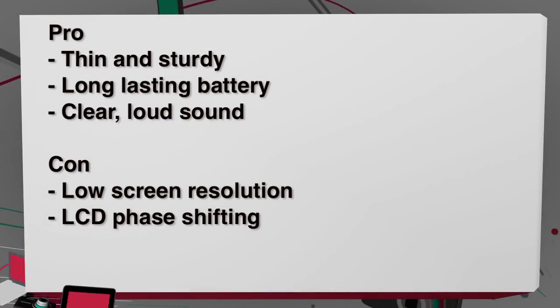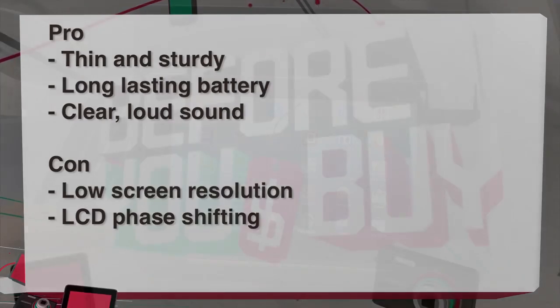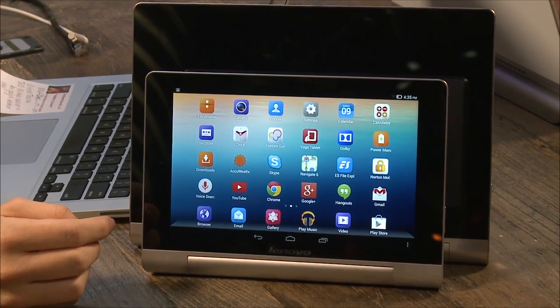The pros on these, very thin, very sturdy feeling. They have a long-lasting battery. The battery is also a big pro to these. You can get up to 18 hours on these. And that's with web browsing. Just on that alone, no extra battery.